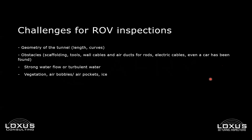The next thing I mentioned is affecting the operations as little as possible. Of course, the period of time we need for inspection is fast and quite limited. But for that period of time, we basically need almost zero flow in the tunnel, or preferably close to zero flow, to have enough power with the ROV to penetrate the tunnel and transport it a reasonable distance. So strong water flow or turbulent water, if that's the case, is an issue we have to solve. It makes it heavier and harder to navigate and operate, but also affects the distance or inspection interval we can reach.